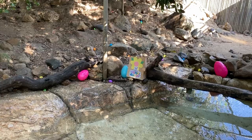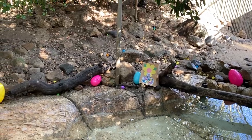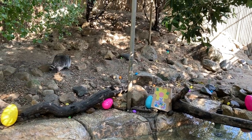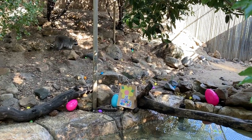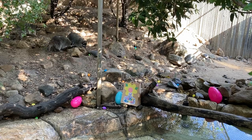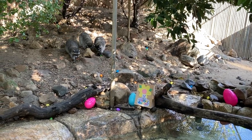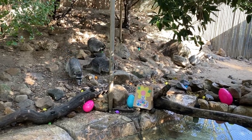Our raccoons are on their way out to begin their Easter egg hunt. Oh, and I can see here's one of them. There will be two more. And these raccoons' names are Bear, Heart, and Feather. And so as you can see, they're searching for the Easter eggs. Looks like one of them has got one of the green Easter eggs over there.